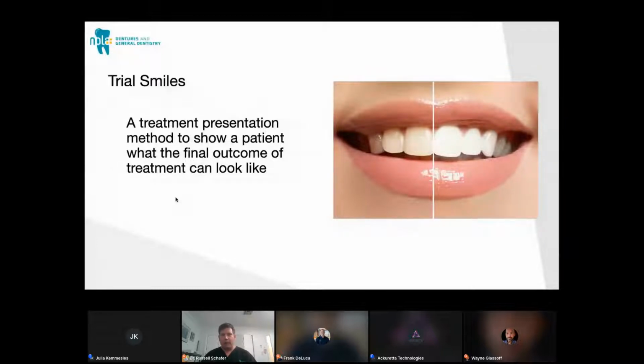And so I think trial smiles are pretty nice to be able to show patients, hey, this is where I'm thinking, and make sure the patient's on board with whatever treatment you're doing prior to starting, honestly. Because it would stink to be in the wrong if you're both in the wrong place at the end. Next.